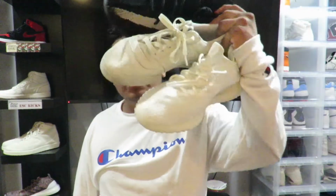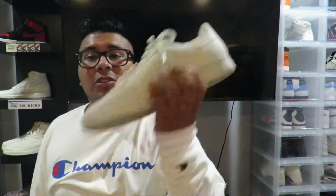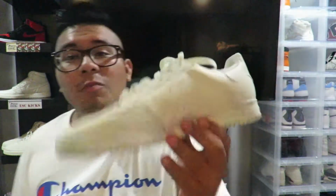Here, as you guys can see, I have the V2s. I got 2 pairs of V2s, and I got a pair of these Calabasas runners, which is by far one of the dopest sneakers that has come out this year. Honestly, it goes with a lot of things. Yes, people were roasting it. Even I hated it at first.